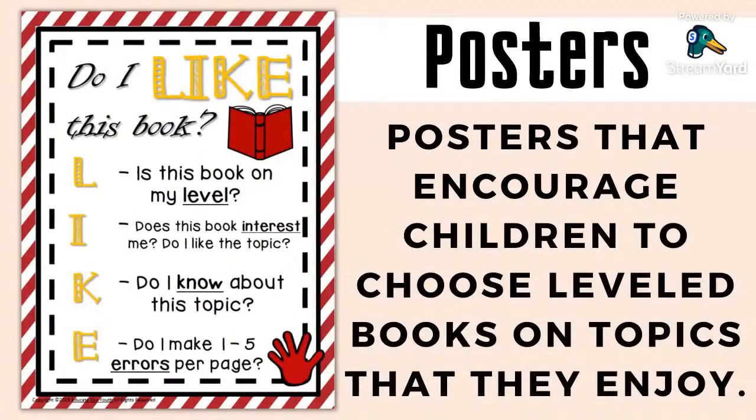So just like we went over the PICK acronym, y'all know we always like an acronym. I don't understand what is going on with teachers and acronyms, but I have another poster that is really good for struggling readers as well. This is a poster that encourages children to choose leveled books based on topics that they enjoy. So remember, a struggling reader is all about topic and text level. So with this independent reading poster, getting them to choose is strictly based on topic and text level.